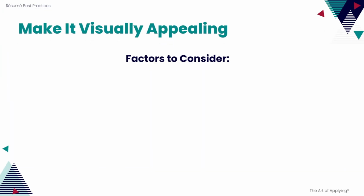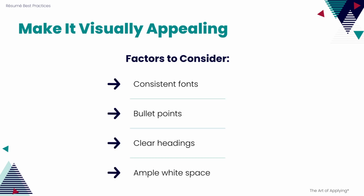But the thing that is equally important as keeping your resume within the required length is that your resume is visually appealing and easy to navigate with consistent fonts, bullet points, clear headings, and plenty of white space.